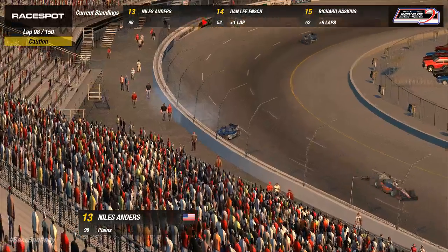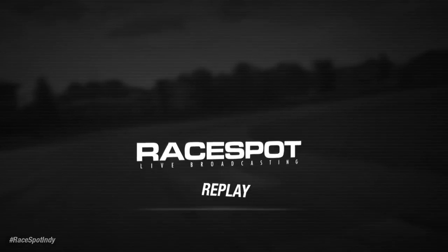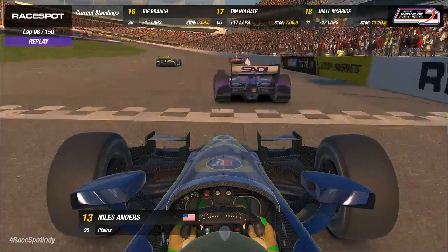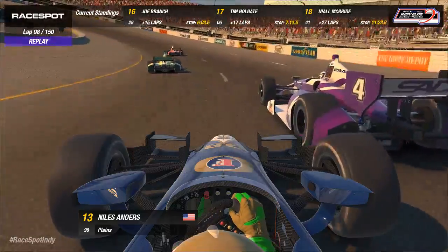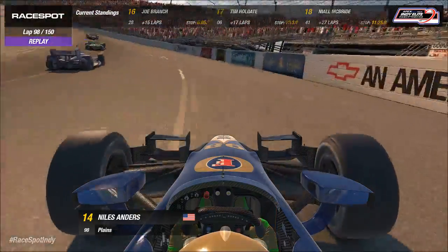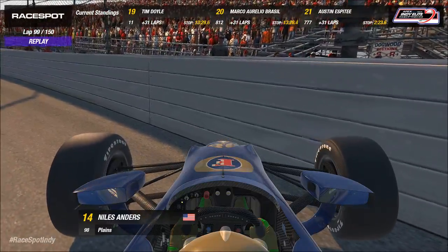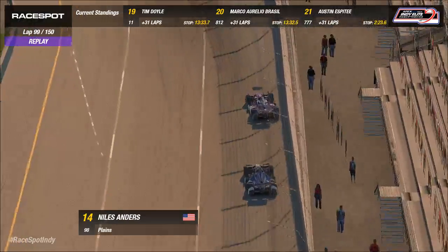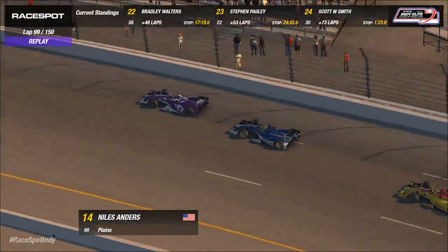Caution back out once again. And Anders, it all went wrong for him going into turn 1. He tried to slow down. He caught the 4 in the corner of Bookbinder. Anders tried to get out of the throttle and just gets tagged ever so slightly by the 39, that DHL machine right behind him, of Vic Caldell, 33 rather. And for Anders, it ends in tears. Replay then coming up for you here on RaceSpotTV and on Facebook Live.